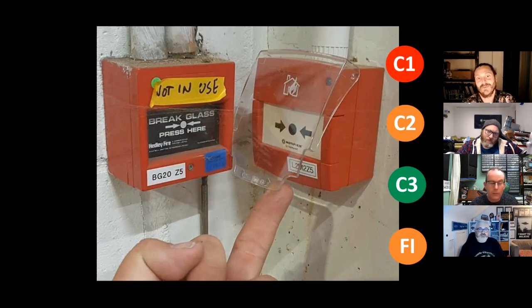Right, well, there's still six, seven people who haven't voted. So please vote if you can in the next few seconds. I'm going to start off by saying I think that's C2.